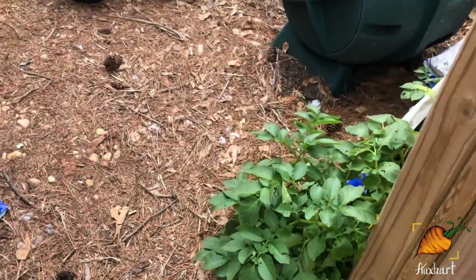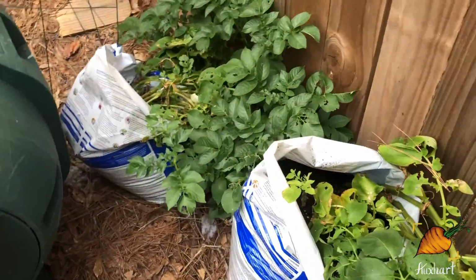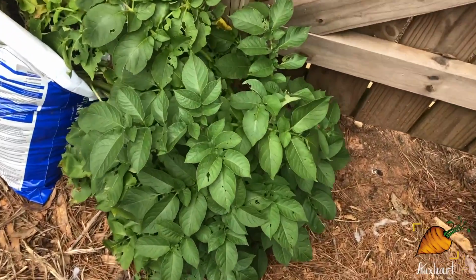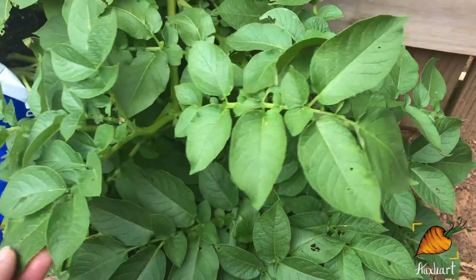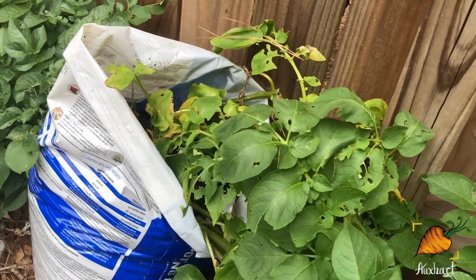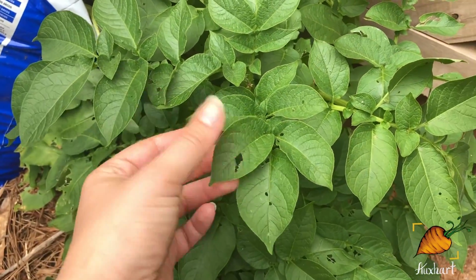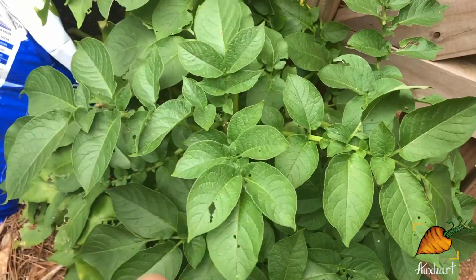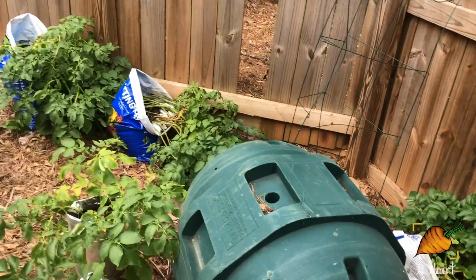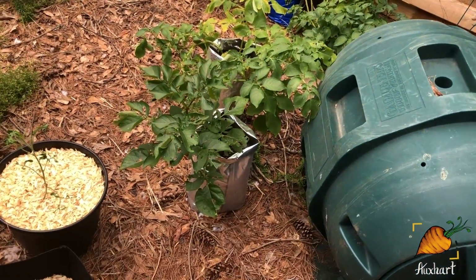Alrighty, let's move on to the yard. Potatoes are looking very rough, but also surviving. I mean, the leaves over here, this looks like a healthy plant if you just look at it over here, and then you look over here and you're like, oh no. But they're growing potatoes under there, and we'll see. I don't think there's anything else I can do for them at this point, but they're surviving. I am learning my lesson about mounding potatoes.